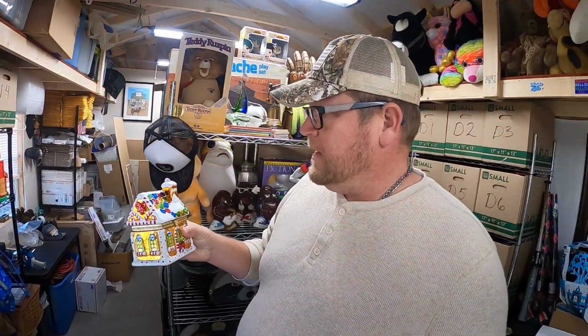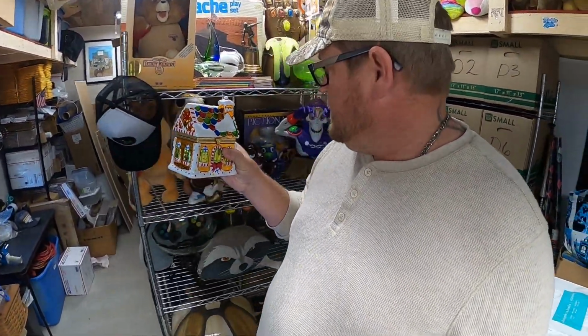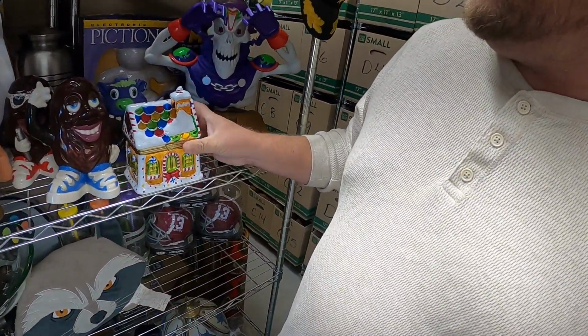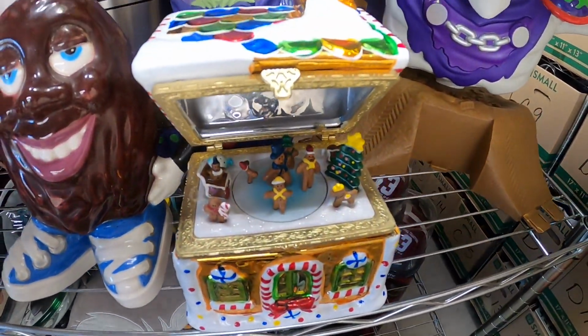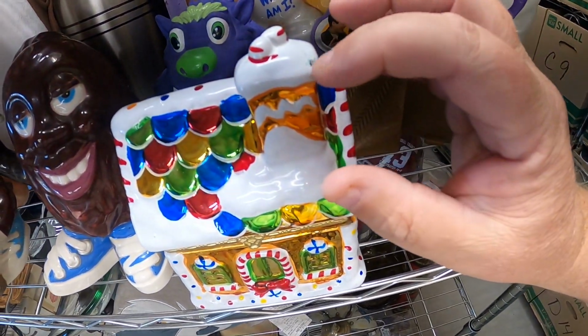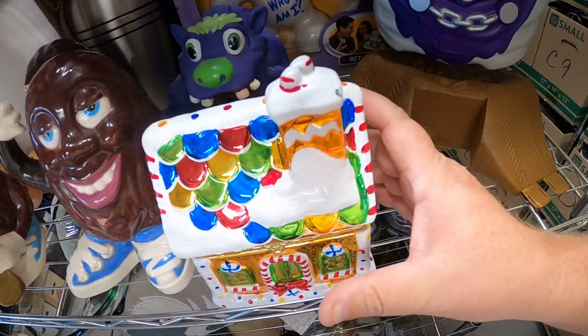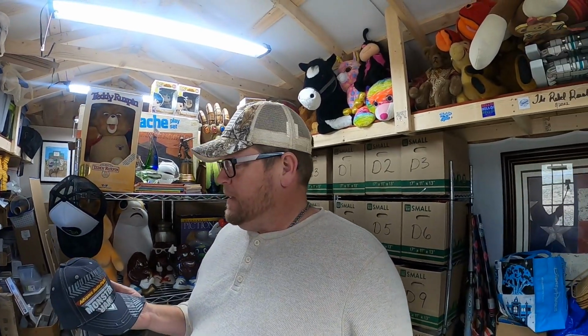Here's the other one from my cousin's estate. This is a Mr. Christmas gingerbread house, and it opens up. Little music box, has little gingerbread men on the inside. It does have a little paint chipping there on the corner, but it ended up selling for $21.24.